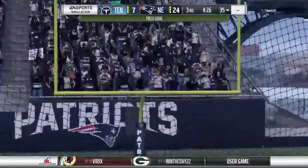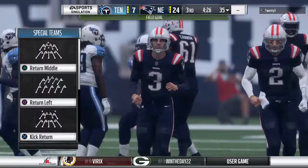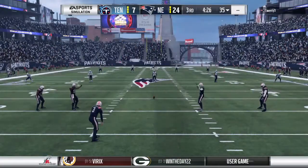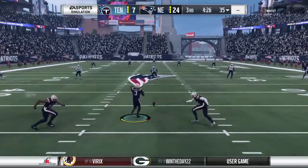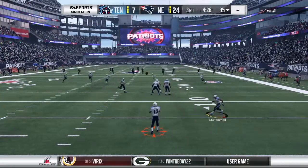And the 11-year veteran bangs it through. And that will extend their lead even further. And that field goal caps an 11-play drive. That's a lot of offense to run to only get 3 points, but they'll take them. Anytime you can put anything on the board, you run to your sideline somewhat happy.